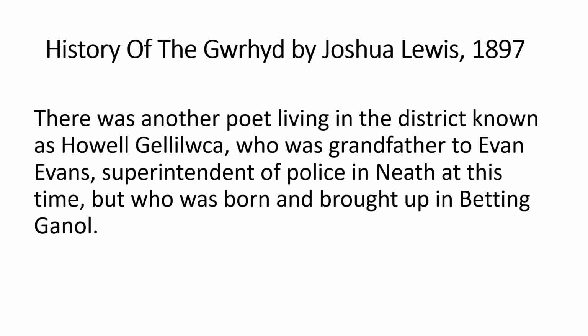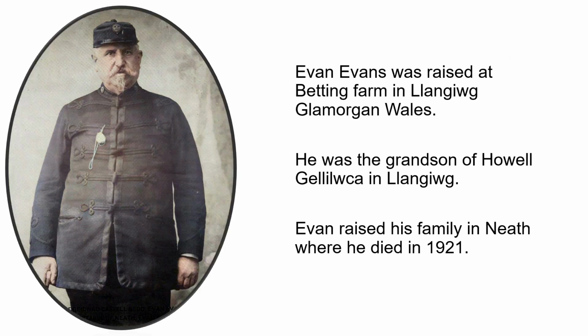And this is kind of the clincher for a lot of it, the history of the Gurid. And this was published in 1897. There are a lot of sources like this, and at British Institute, I'll try to teach you how to find some of these for the areas that you're researching in. And this specifically identifies Evan Evans, the superintendent of police at Neath, as the grandson of Howell Gathluca. And that's the common ancestor. And that's where we get to Evan Evans that my great-grandfather visited. And this is actually a picture of him that I was able to locate.